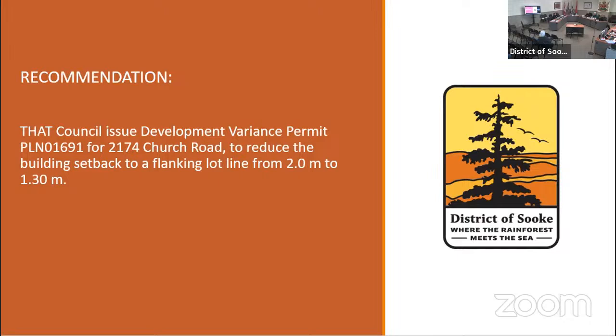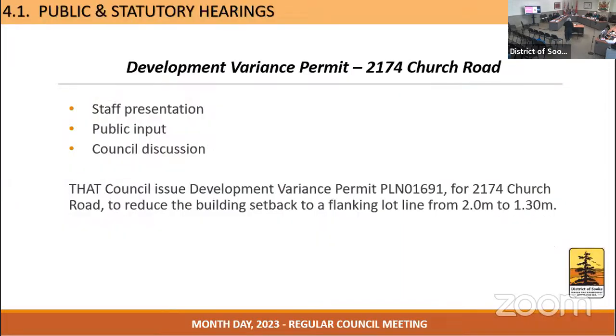Any questions? Okay, so we'll now go to the public. Because this is a development variance permit, there is a specific area for public input pertaining to this particular application, and then our regular public input for the rest of the agenda will follow a little later. So if you could please turn on the microphone and introduce yourself.